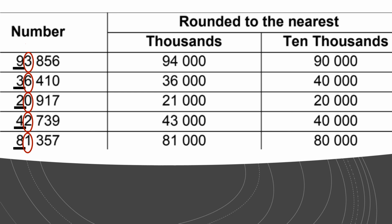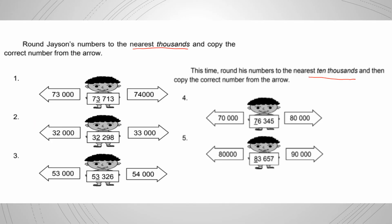Okay, very good, class. For your asynchronous class, for numbers 1 to 3, round Jason's number to the nearest 1,000 and copy the correct number from the arrow. And for number 4 and 5, this time round the numbers to the nearest 10,000 and then copy the correct number from the arrow. Just turn in your work to our Google Classroom.